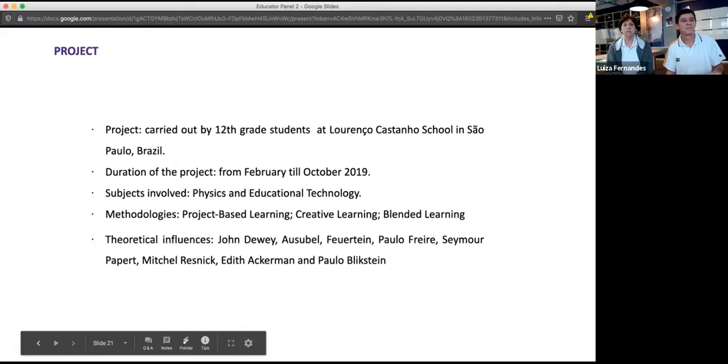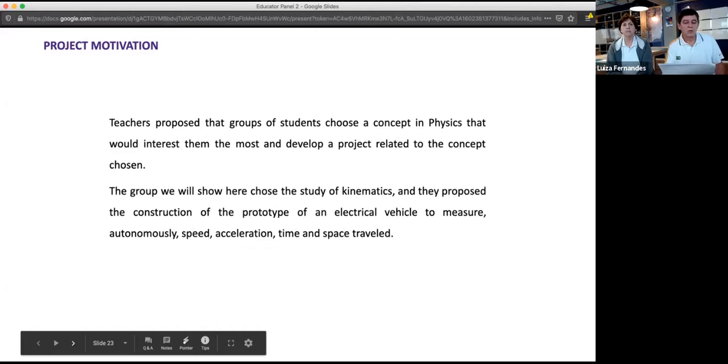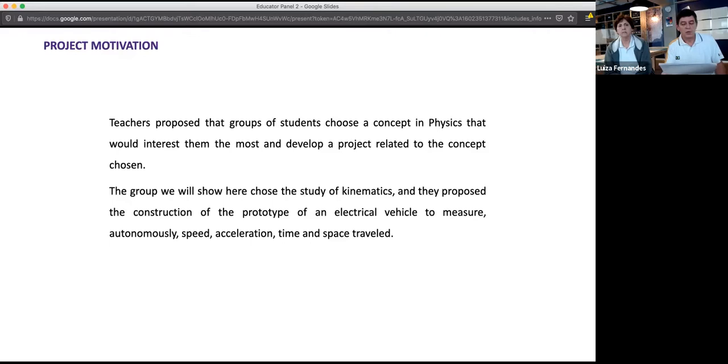We divided students in groups and proposed the construction of the prototype of an electrical vehicle to measure in an autonomous way the time interval between 4 consecutive marks on the ground. With this information and knowing the distance between 2 consecutive marks, we are able to find the average velocity and acceleration of the vehicle.